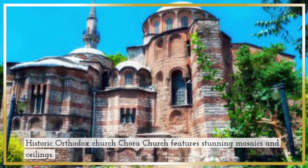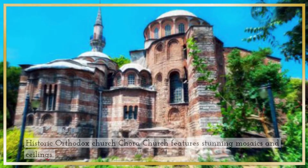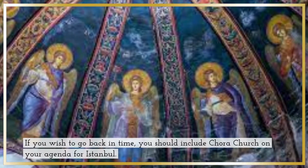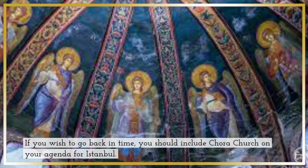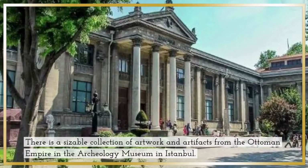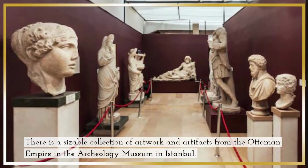The historic Orthodox Church, Chora Church, features stunning mosaics and ceilings. If you wish to go back in time, you should include Chora Church on your agenda for Istanbul. There is a sizable collection of artwork and artifacts from the Ottoman Empire in the Archaeology Museum in Istanbul.